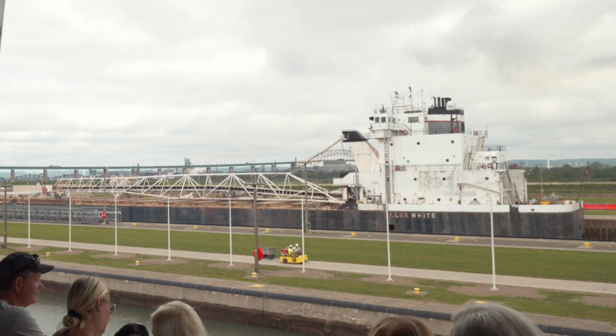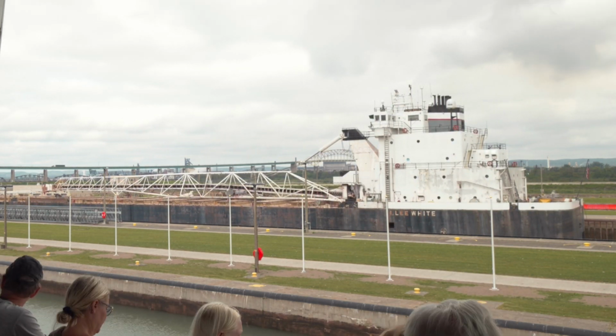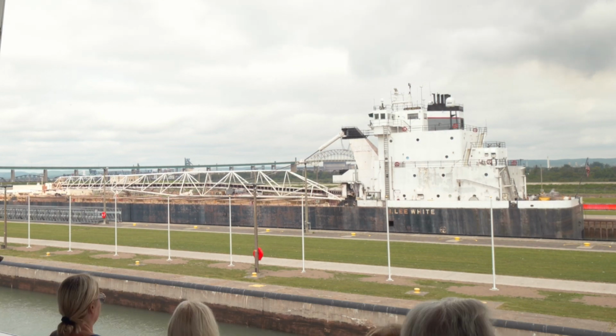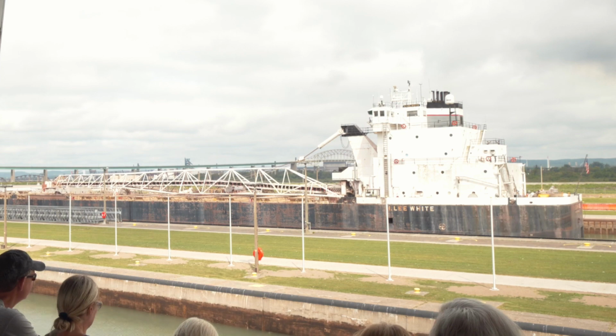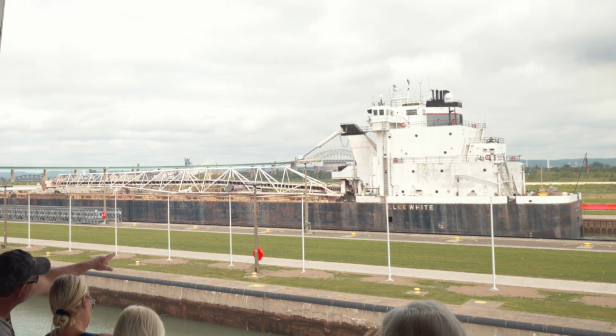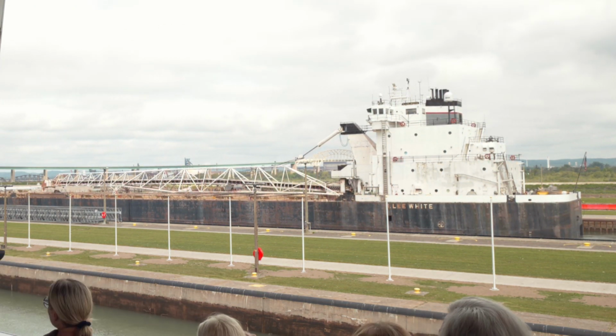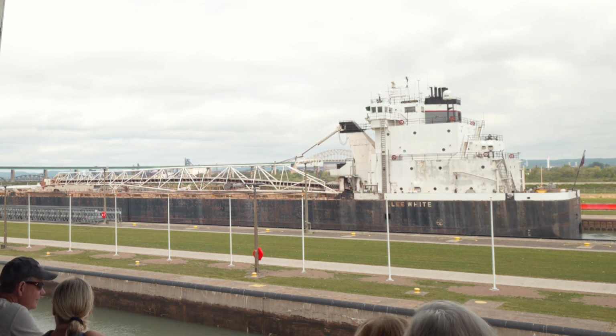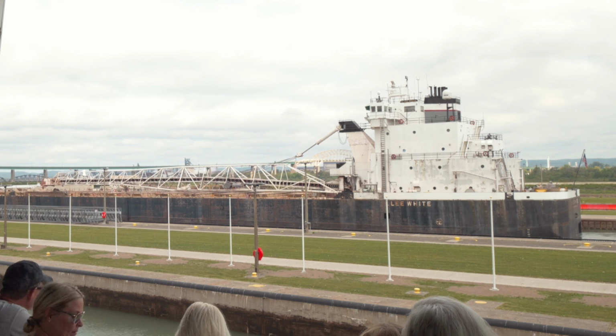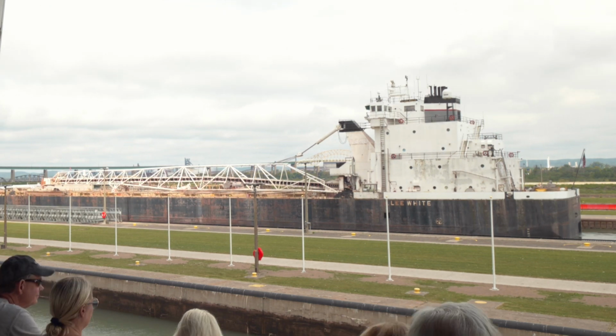About 10,000 ships pass through here every single year, which is quite impressive when you consider that they have to shut it down between January and March for bad weather. Even though the ice on the Great Lakes grinds shipping to a halt, this period of time is actually used to inspect and maintain the lock system.